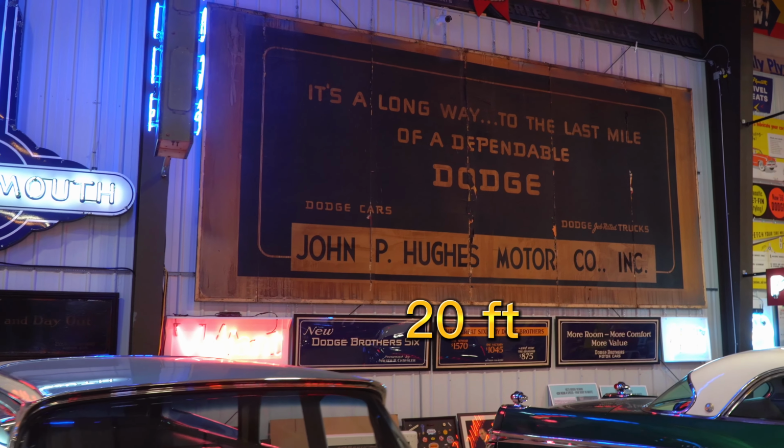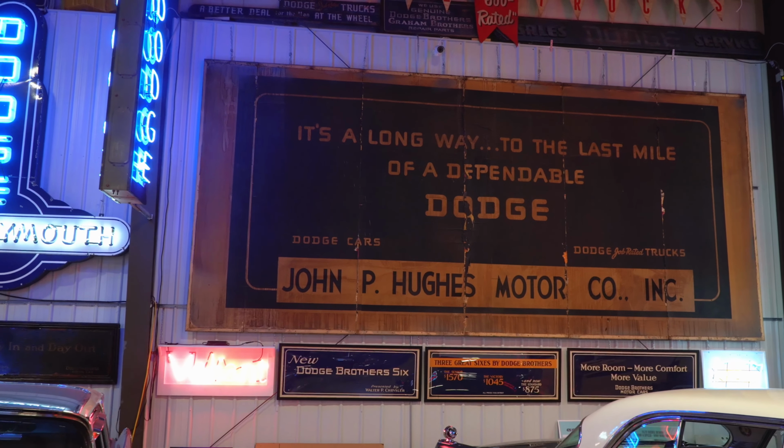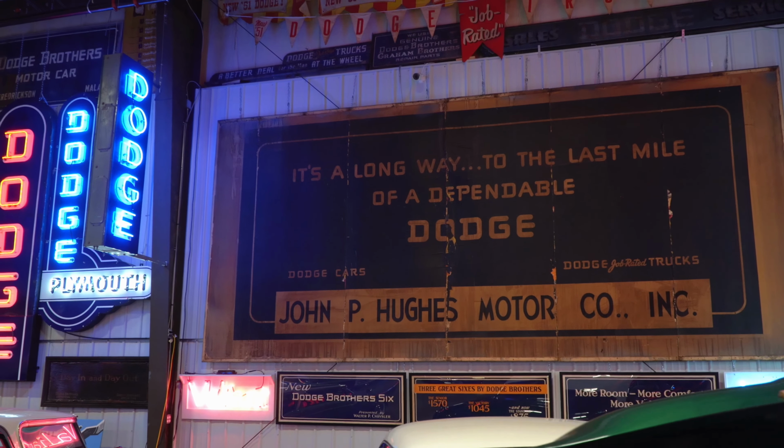Want to tell you a really cool story about this big piece up here right behind me. What you're looking at is a billboard that is 20 feet long and 8 feet tall, and it's from 1941, based on the saying of it: "It's a long way to the last mile." The story of finding this piece is pretty incredible.